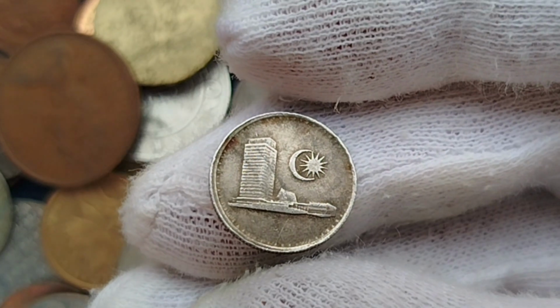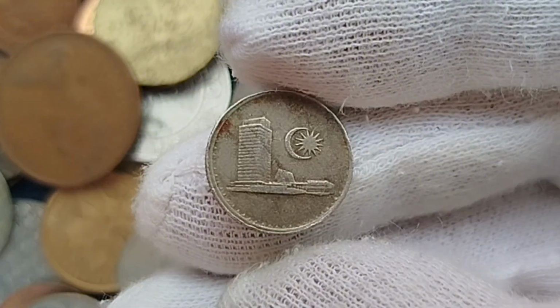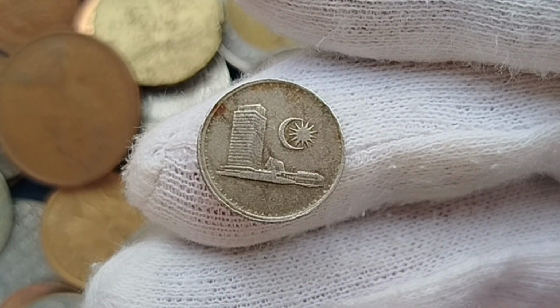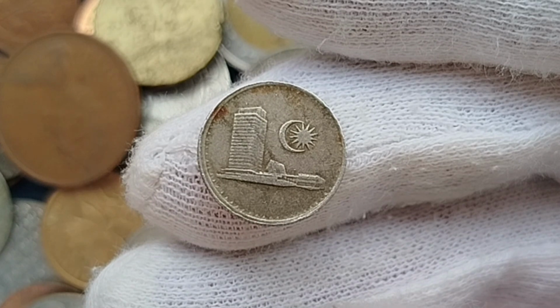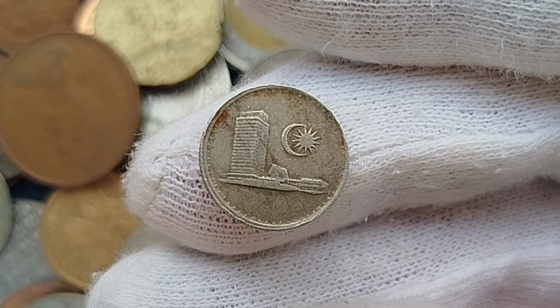Some collectors have reported double die effects on the date or letters, which occur when the coin is struck twice unintentionally. Such rare variants can fetch significantly higher prices and are considered prized finds in Malaysian numismatics.